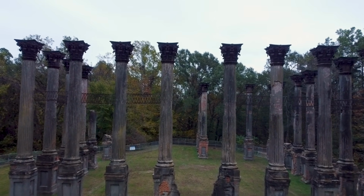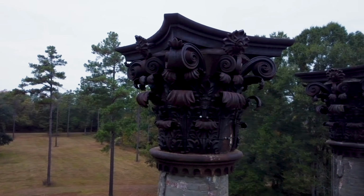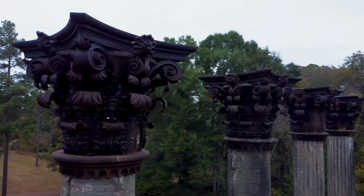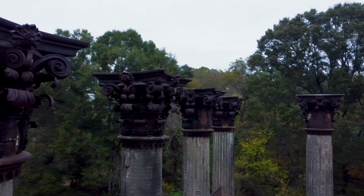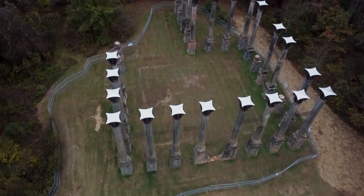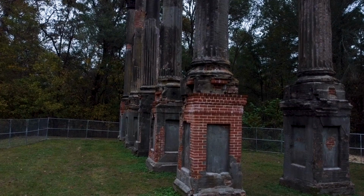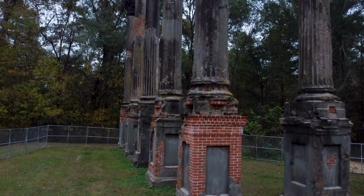Only 5 miles up the road from CANEMOUNT Plantation are the ruins of Windsor. The ruins consist of 23 standing Corinthian columns of the largest antebellum Greek Revival mansion ever built in the state. The mansion stood from 1861 to 1890, when it was, unfortunately, destroyed by fire.